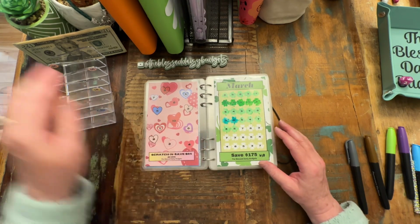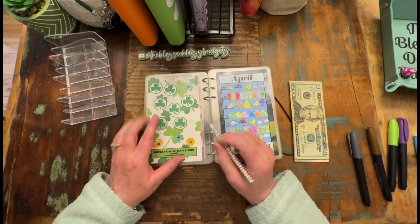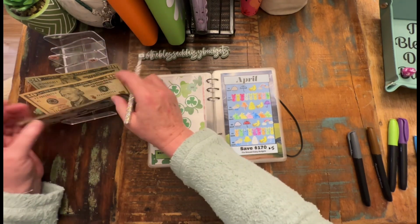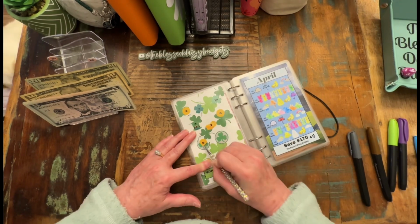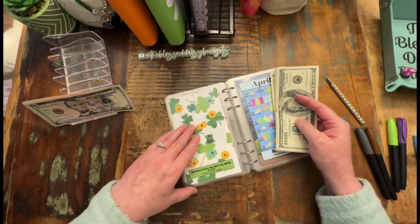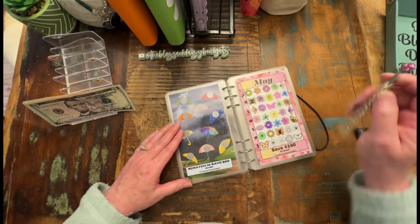Okay, so now we have 20, 35, 45, 50. Okay, so this is going to be for March. We're going to go ahead and scratch off the rest of these. I'm going to say we have 20, 35, 45, 50. Okay, I'll go ahead and put that here. And we'll just start up here at the top. Okay, so we're going to add 30 to this. All right, and that finishes March, and then we're going to go ahead and scratch off.